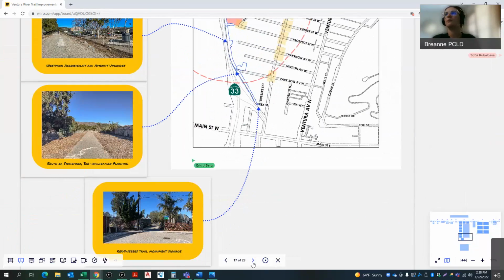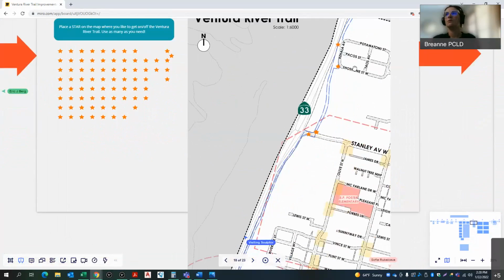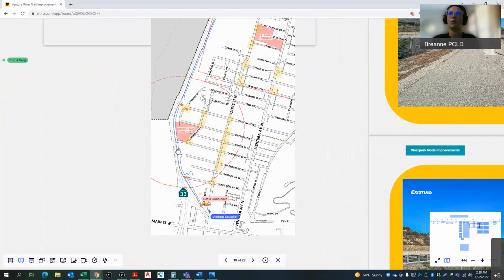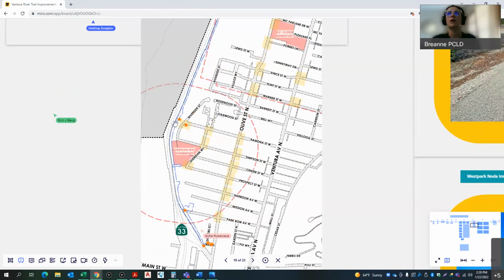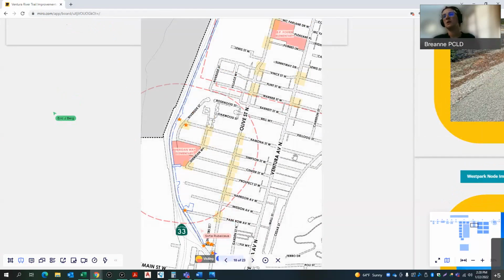So at this time, we'd like to do another activity. So we want to know primarily where you access the trail. So we want to know where you get onto the trail and where you get off of the trail. So if you like to ride to Ojai, or maybe you live north of the site, you could drop a star there. Maybe you like to park over off Olive and get on at Stanley. Maybe you like to park at West Park and get on the trail. Maybe you live in the neighborhood and you use the Riverside connection. So go ahead and use as many stars as you'd like to show where you get on and off the trail.